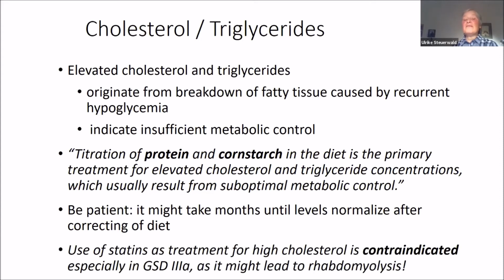And something very important: most of the physicians will prescribe statins to treat high cholesterol, but this will damage the muscles in most of the GSD people, especially the type 3A. So don't use statins, but treat your high cholesterol by improving your metabolic control.